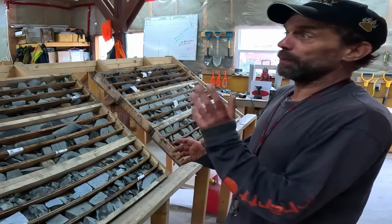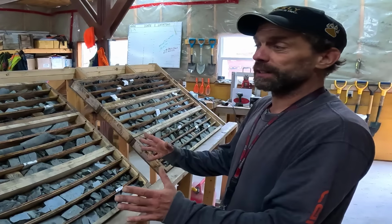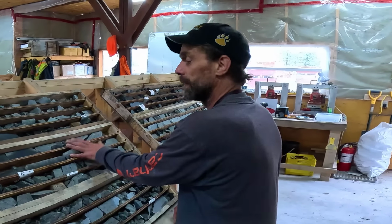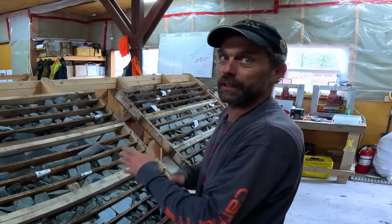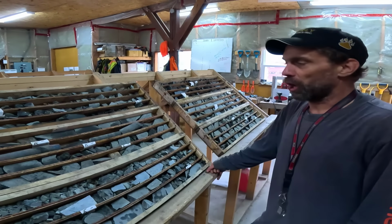100%. Like I said, there'll be the geotechs and then the geos. The geotechs will come in and tech the core, and then once it's teched, the geos will come in and log the core. They'll say, okay, andesite, we've got a skarn in here, we've got this, and they will log it. They're looking under a loop for sulfides, for gold, for all that kind of stuff.